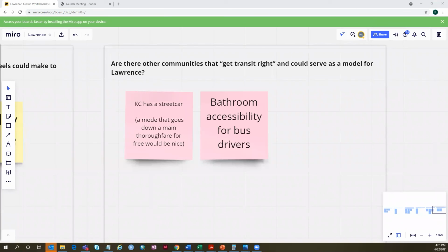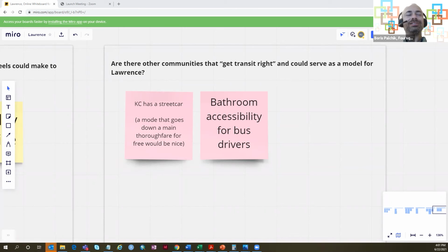Someone had to say it. That's an important issue, that buses don't drive themselves. So yeah. All right. Any other thoughts?